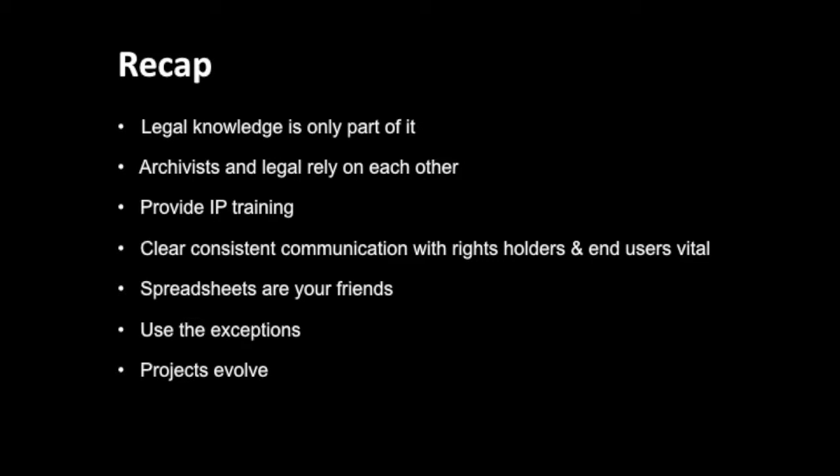The next one is, it's really important to provide clear, consistent information to all of the rights holders that you're dealing with. That's important so that you can achieve success in your project. It's important so your reputation remains intact. Spreadsheets are your friends. I'm not joking. They really, really are. Use the exceptions. They're there to be used. I cannot emphasise that enough.